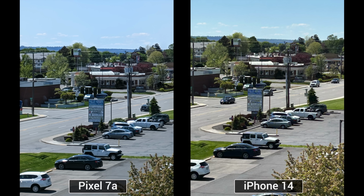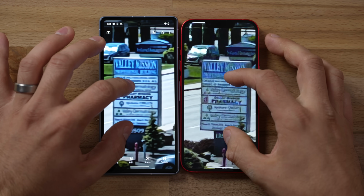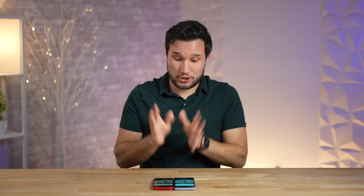Now, where I think this is really gonna help is for zoom shots. So I have a zoom shot right here, and both of them look terrible, zoom the same way. Now, I can't actually see the address right here, nor here, but I thought that 64 megapixels cropped in would look a lot better than 12. I am honestly shocked about this.